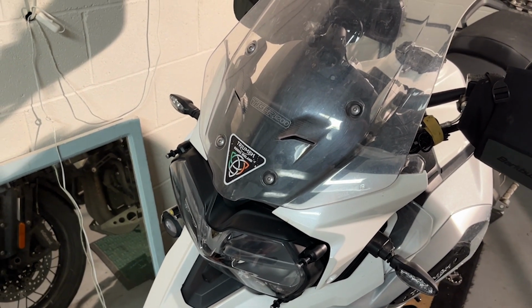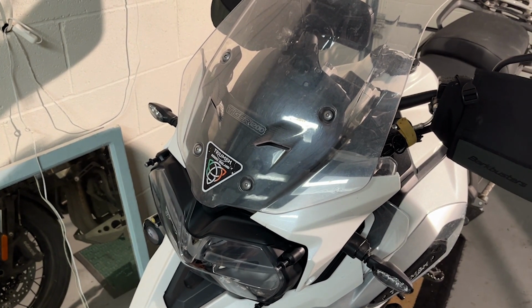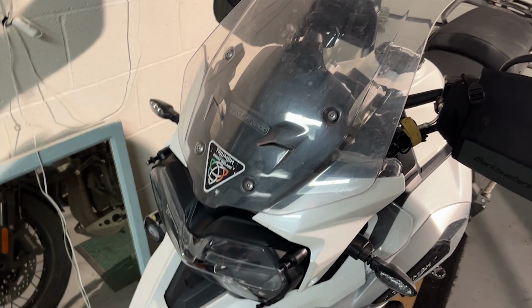Now that may mean, because the rear shock has a greater span on the preload adjustment, and it stops a little bit of the sag, that's probably a good thing.